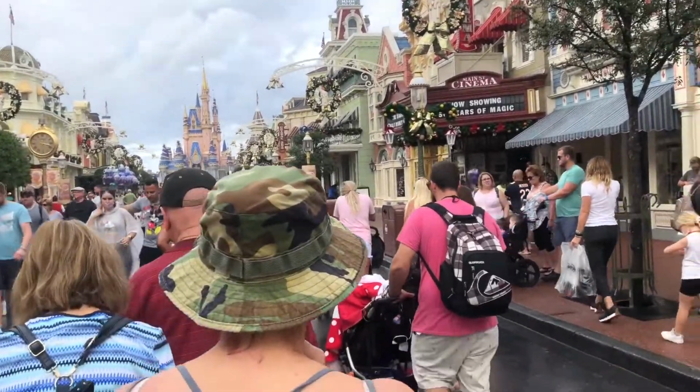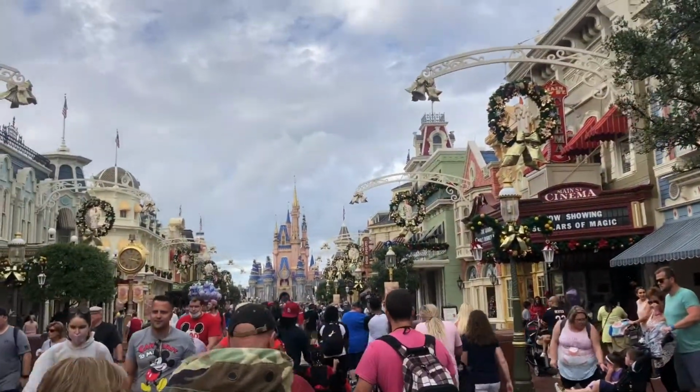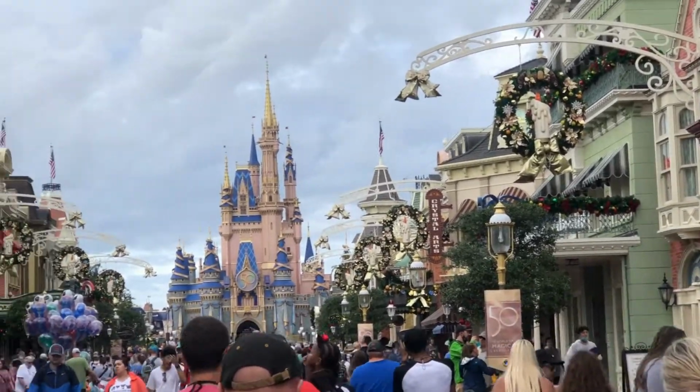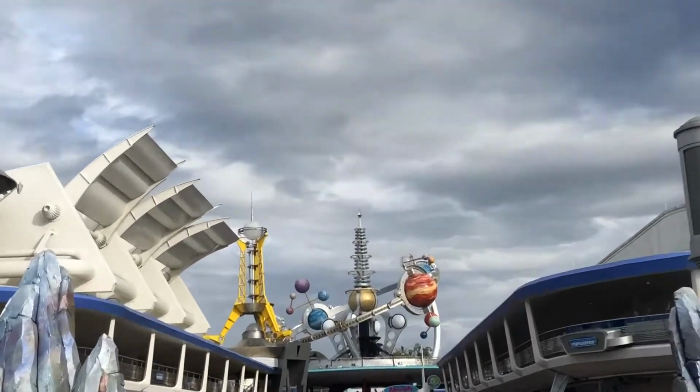But yeah, so we're in. As you see, it's really, really crowded. But look at how beautiful this castle is. So now let's get into some rides.